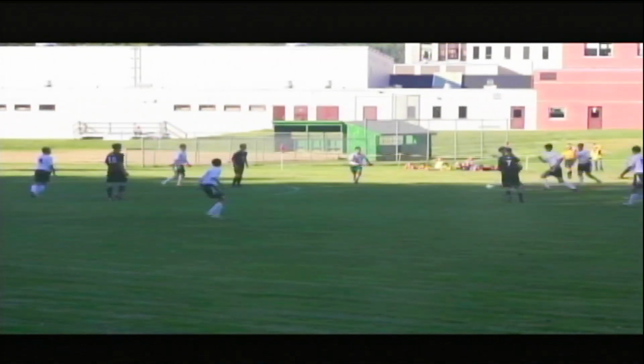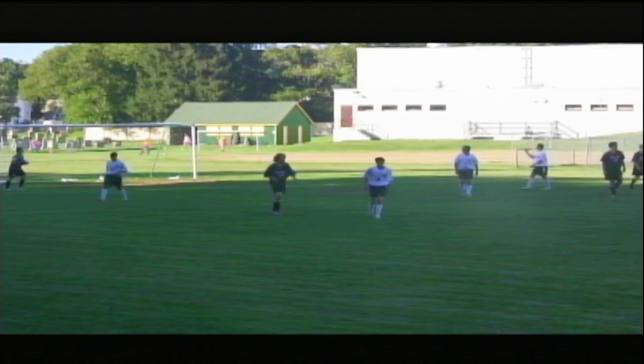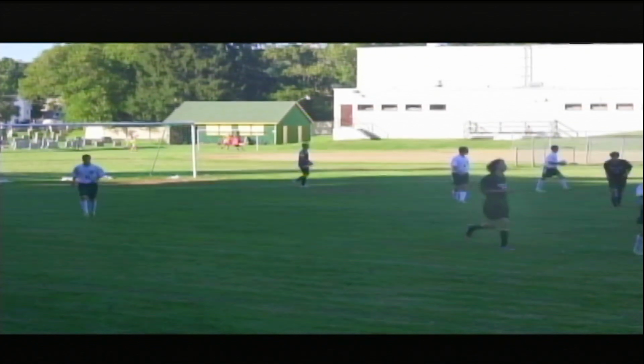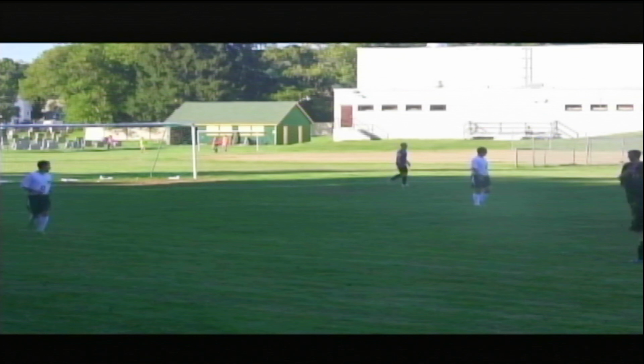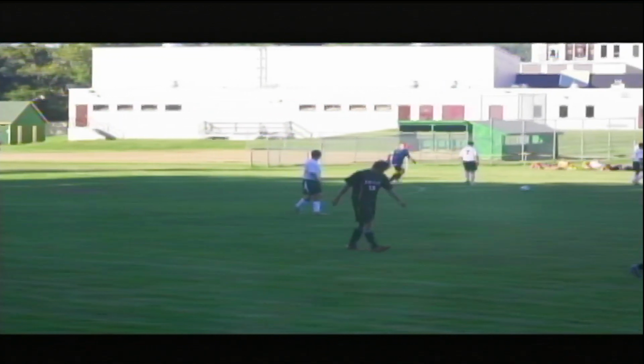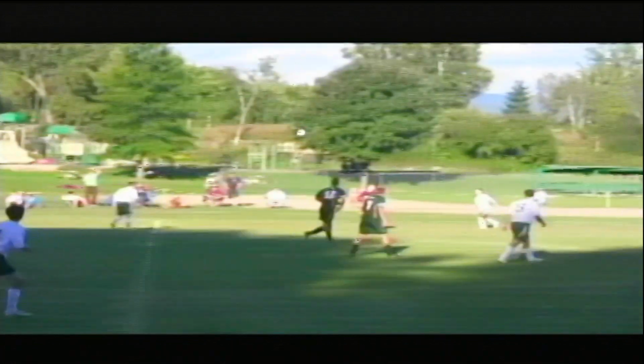Ball served back and played over the top. Comes out. I believe we have a handball call on the settle by Green Mountain. I'm not sure if that's what the call is. It is a direct. So I'm guessing it was a handball.